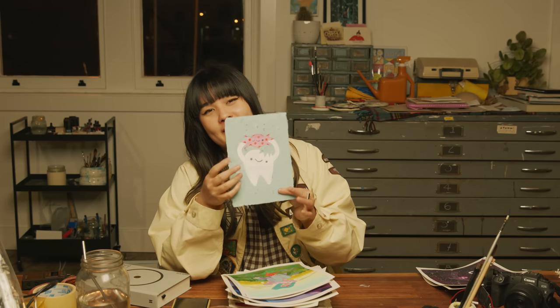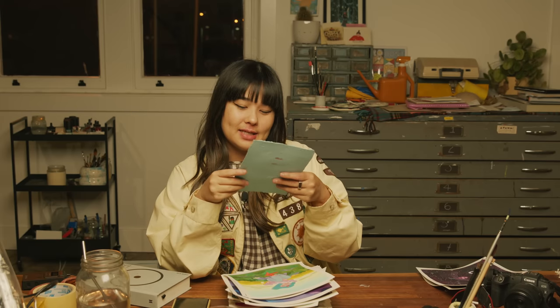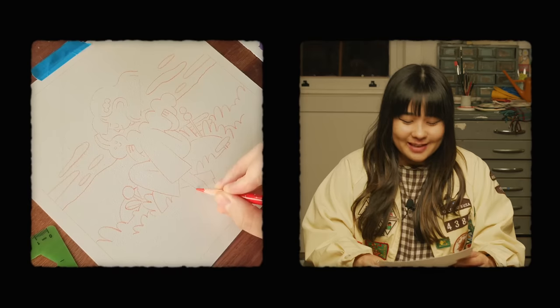But this is the only one in the bunch that has dodgy paper as the background, but I think it has a really, really nice effect. So I love this dentist blue. Next we have Grub. I love this one.